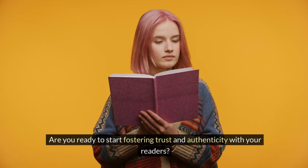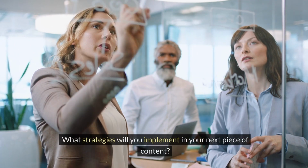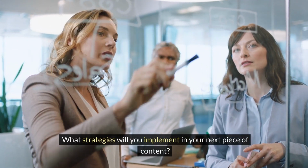Are you ready to start fostering trust and authenticity with your readers? What strategies will you implement in your next piece of content?